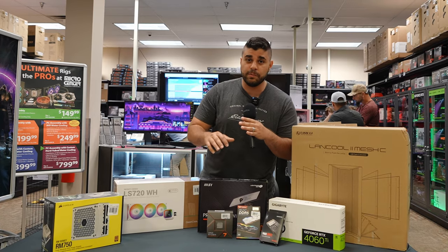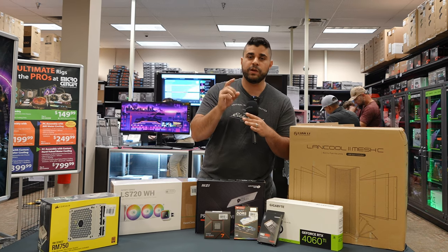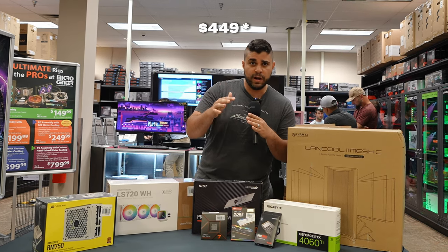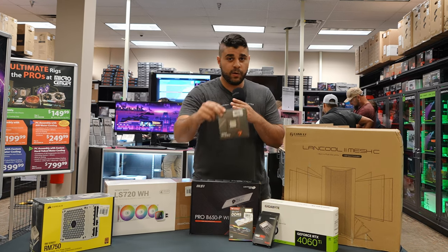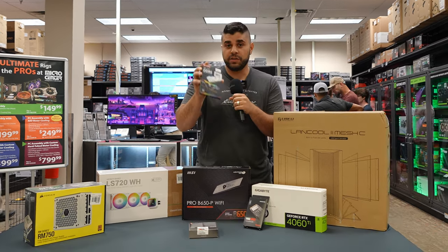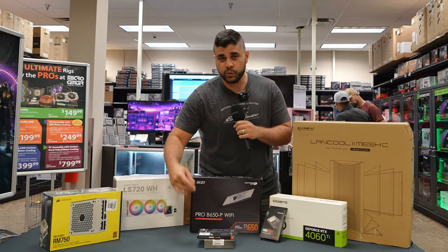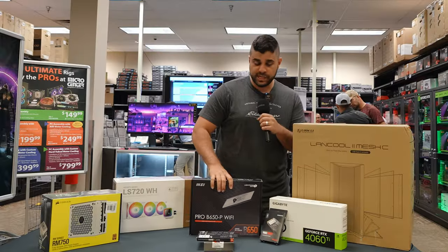For the CPU and the motherboard, they actually had a bundle going on. You can buy an AMD Ryzen 7000 with a motherboard and the RAM all bundled for around $400-$500. For that, we got the Ryzen 7700X paired with 32 gigs of DDR5 RAM from Team Group in white to match our case. And for the motherboard, we got the MSI Pro 650, which has built-in Wi-Fi. It's going to be incredible to whoever wins this PC.